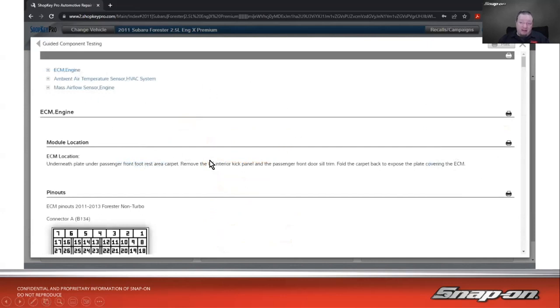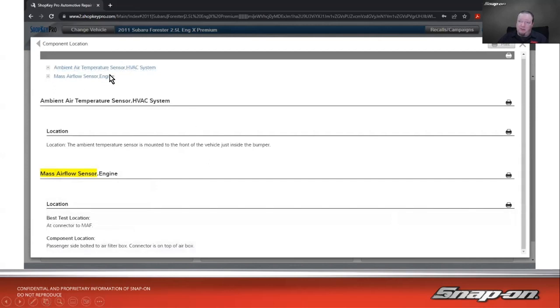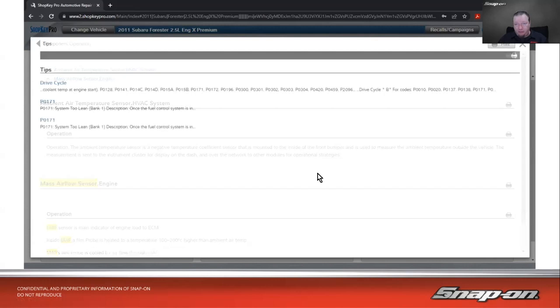Got component testing. It's going to have the component tests that are in the tool, the Zeus and the Varus and all that. Triton's going to be in all those. It's going to have the graphical representation of what's in there. Of course, you can't set up the meter using this. All that gets done automatically in the tool, but you at least have the information, pinouts, and all that. Same thing with component connector, component location, and component operation.